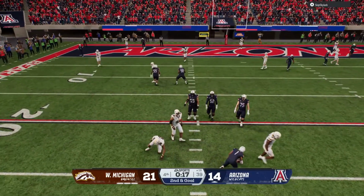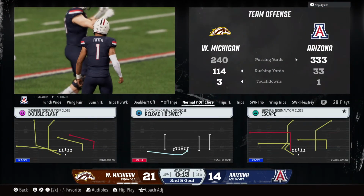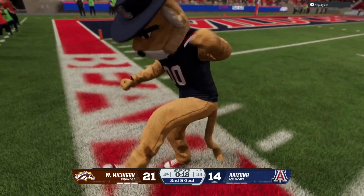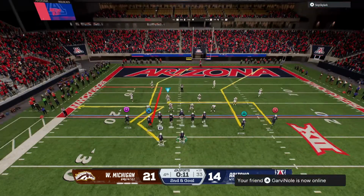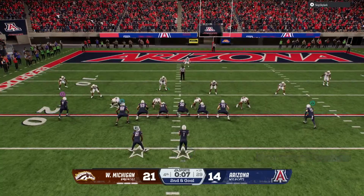And the pressure will get there. The sack. Down he goes in the waning moments. That could be a costly play. And that's exactly what this defense needed. They needed to have something positive. Giving up some yardage, they've given up some plays, no big deal. Got right back in it on this drive with that big sack.